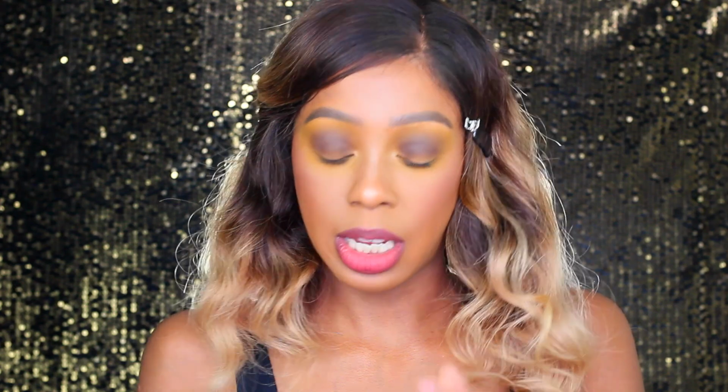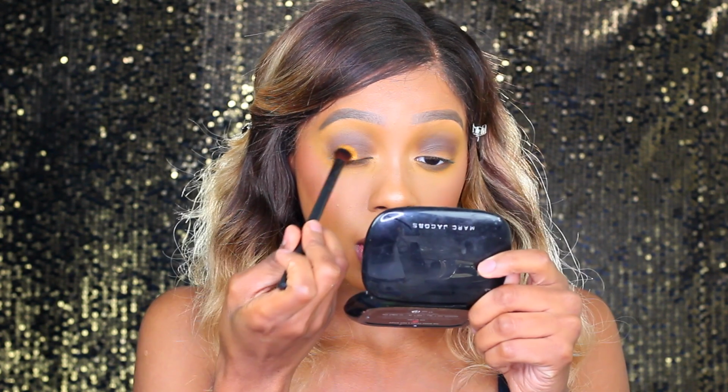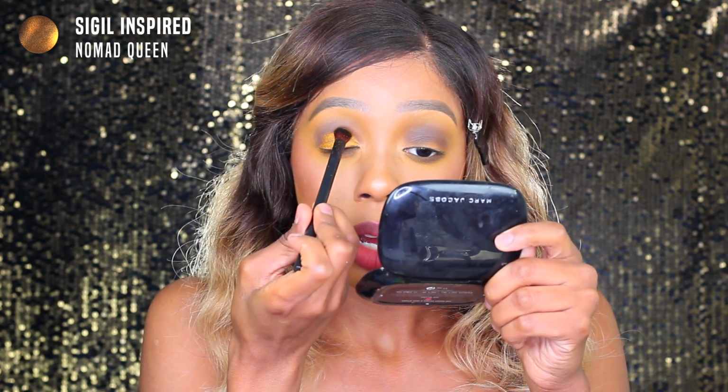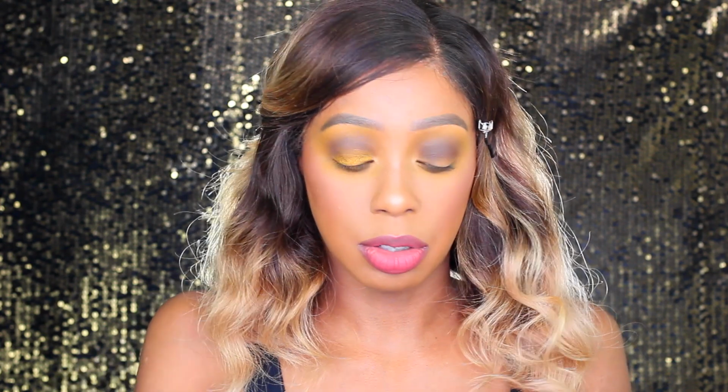Okay, so first I'm going to be taking an eyeshadow brush. It's the NYX number 13 brush, and I'm just going to pat that color onto my lid. If that does not work how I want it to, I might have to use my finger. Definitely want it a little bit brighter, so I'm just going to start out with this brush and then use my finger afterwards if I have to.